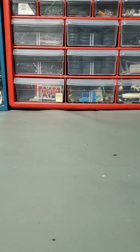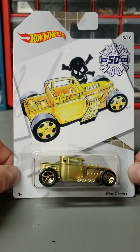Okay, this next one is one I've been looking for a while. It is part of the Larry Wood edition. I have all of the rest of them, and this was the last one I had to find, because I almost decided I was going to get it on eBay, but I said, I'm going to wait a little while, keep waiting and waiting and waiting, and I finally found it. The Bone Shaker in gold.